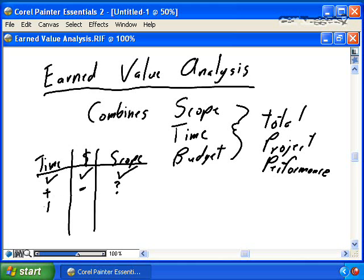If we're ahead of time and over budget, is that a good thing or a bad thing? It depends. If you're ahead of time and ahead of budget and delivering exactly to scope, that may be a really good thing. You're ahead of time because you've added an extra resource to the project team. You're ahead of budget because you've added an extra resource to the project team, but you're delivering exactly everything according to scope. So again, it varies. You need to combine the scope, the time, the budget together to get the total project performance.